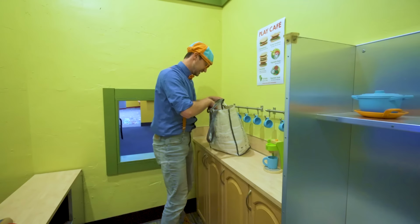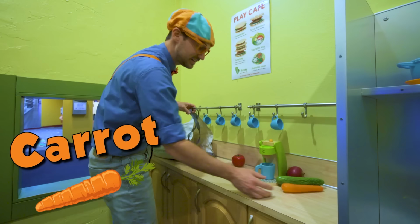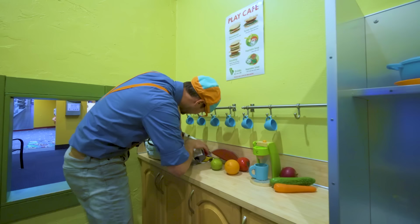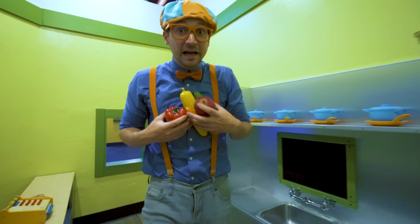Let's see what we have. Oh yeah, onions. I love grilled onions. Oh, we could try some grilled cucumber, I guess. A carrot. Doesn't hurt to try. Let's see, what else is there? Oh yeah, corn. And some red peppers. Okay, let's take this to the campfire and grill them so then we can try them out.